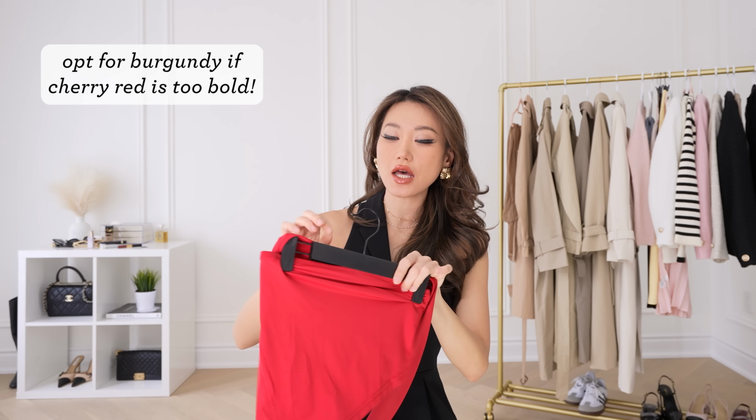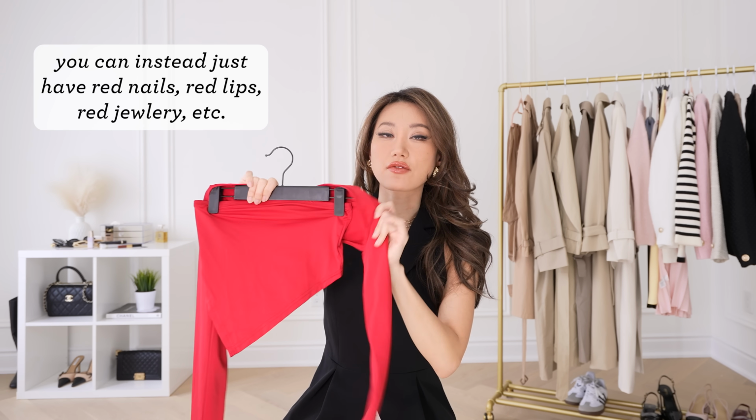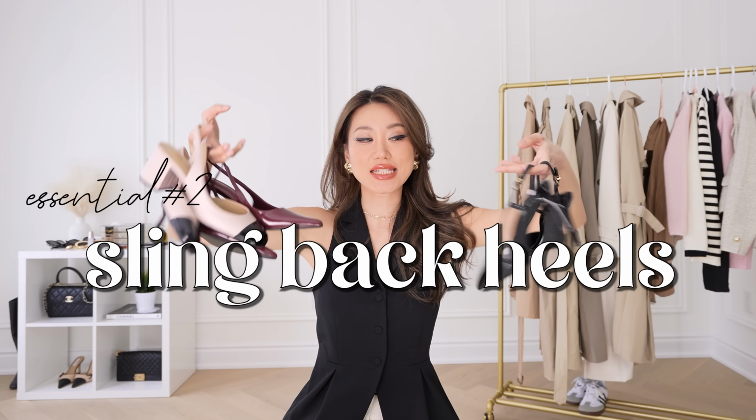If you're a little bit on the more daring side, then you can always go for something like this. This is a red crop top with a red bolero. I love it because you can just essentially wear it on its own. Or you can wear it with a bolero like what I'm doing here. This is the season for sling bags.